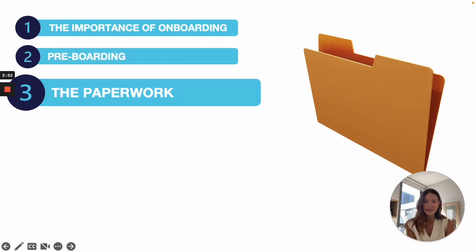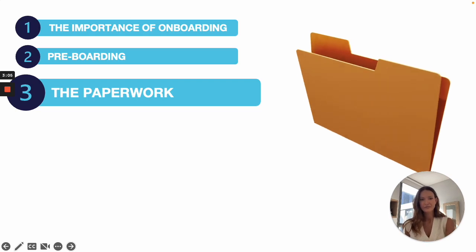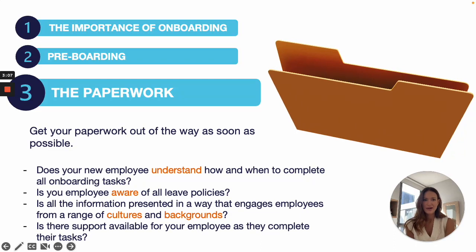Now, before you can get to know your new hire better, there are policies and procedures that you need to communicate. This may be necessary training that is to be completed or documents that need signing, so we refer to this section as the paperwork section. Get your paperwork out of the way as soon as possible. The faster you finish off paperwork, the faster you can focus on the engagement side of onboarding.